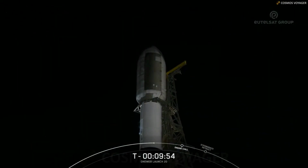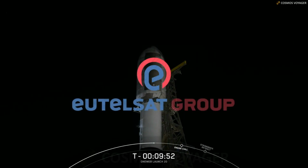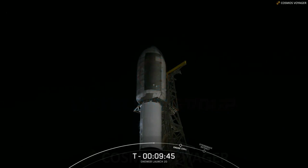Our customer today is Eutelsat Group, a GEO-LEO operator with a fleet of 36 geostationary satellites and the OneWeb constellation of more than 600 satellites in low Earth orbit, also known as LEO, that deliver broadcast and connectivity services worldwide.